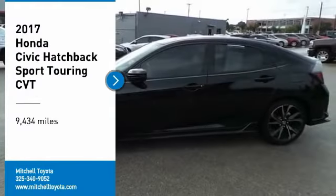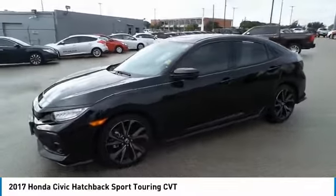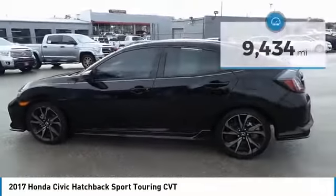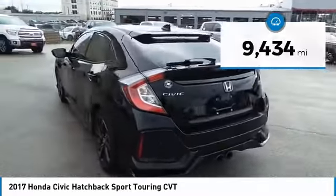Looking for the right vehicle? Check out the 2017 Honda Civic. Practical, awesome gas mileage, and incredibly reliable. This vehicle has less than 10,000 miles. Here are some of this vehicle's great options.